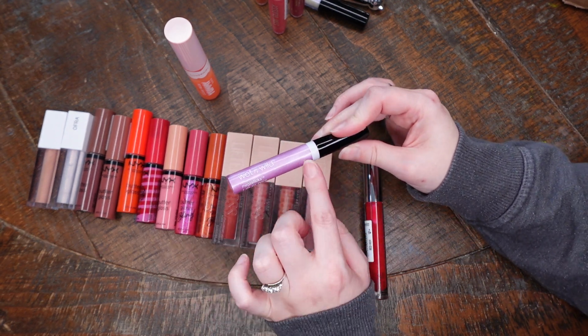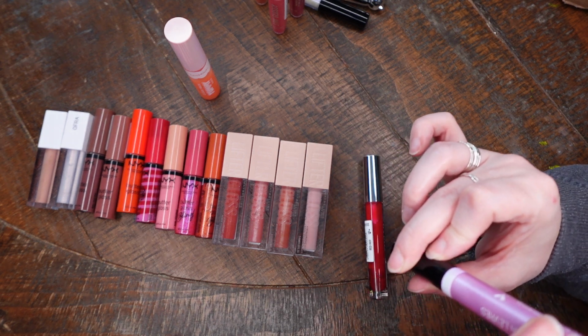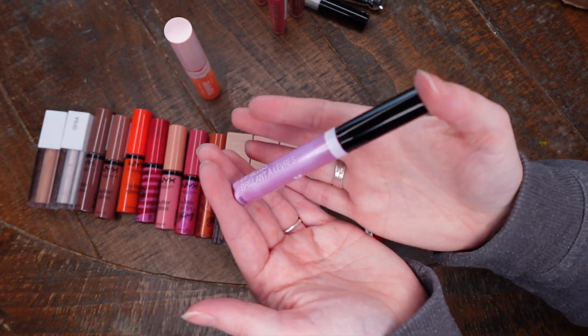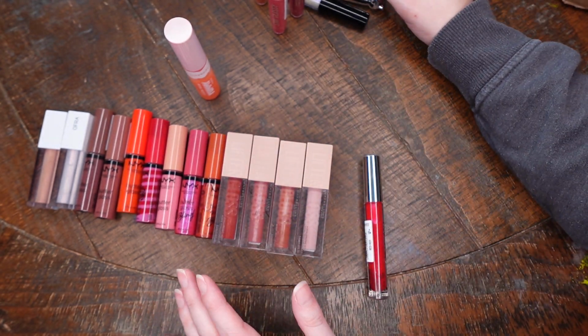But this, guys, this one was so fun. It was in the shade 544 Sinless. I loved this one. It just brought me so much joy. I couldn't wear it very often because it really didn't go with much, and I don't typically do pinks. But this one was a good one.